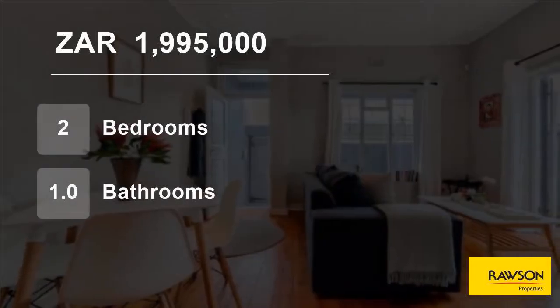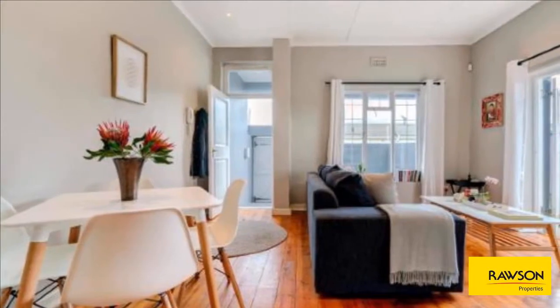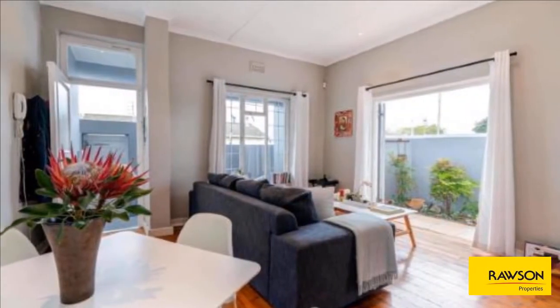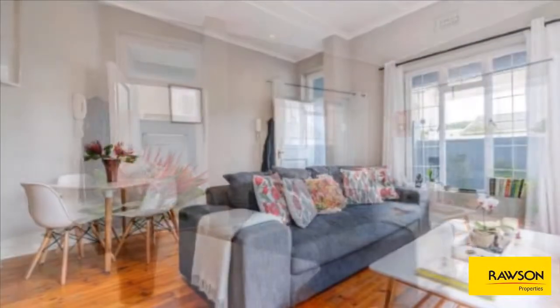Welcome to this two-bedroom house for sale in Harfield Village, Cape Town, Western Cape, South Africa for R1,995,000. On show this Sunday 15 September from 3 p.m. to 5 p.m. Follow our boards on 3rd Avenue.